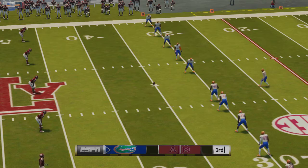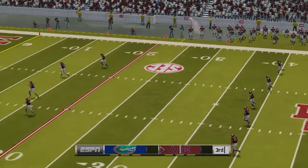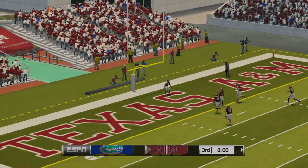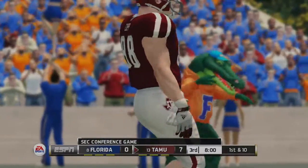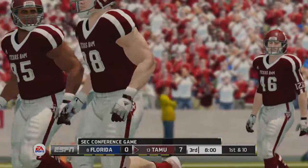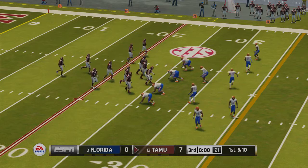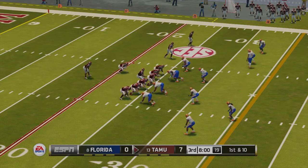All right, Reese and David, welcome back, everybody. Just about set to start the second half. He kicks it off, and he got all of that one. And it sails out of the end zone for a touchback. They're ready to begin another drive. Texas A&M is up a score.